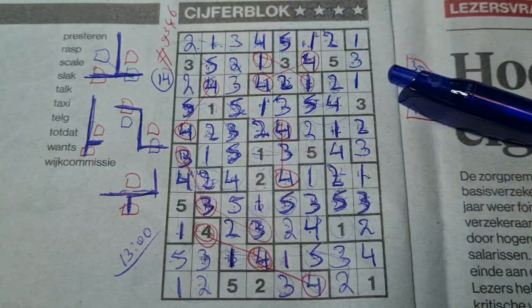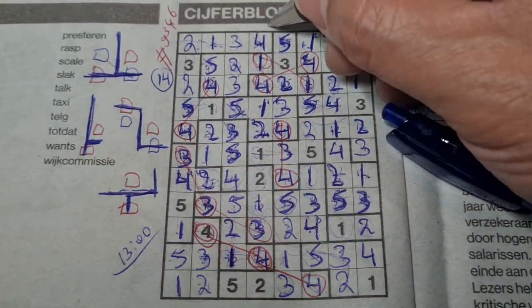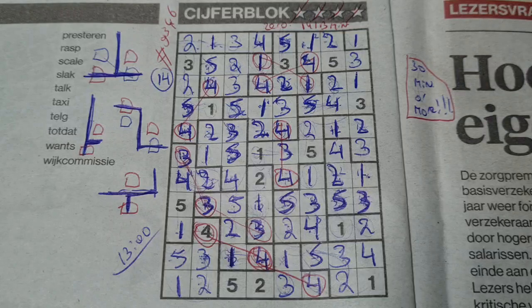Well. 4 stars, no. 3 stars, no. 2 stars, no. 1 star, no. Should be a 0 stars. I'm faster than 13 minutes. So I'm well pleased with the time. And I like this one. Yes, I really do think so.